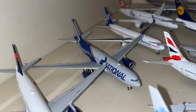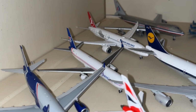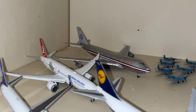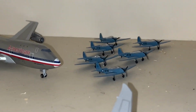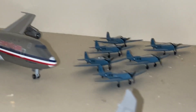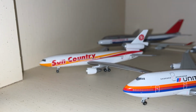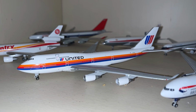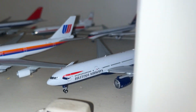National A330-200 by NG. Amerijet International 763 by Gemini. Turkish 787-9 flaps down GeminiJets. American 747-100 by GeminiJets. And then these little guys over here are torpedo bombers, scale 350 actually. So just a little bigger than 400, but they look really good. And then right here we've got a Sun Country DC-10-15 by Gemini. United 747-400 Saul Bass livery by GeminiJets. This is the 2013 release.